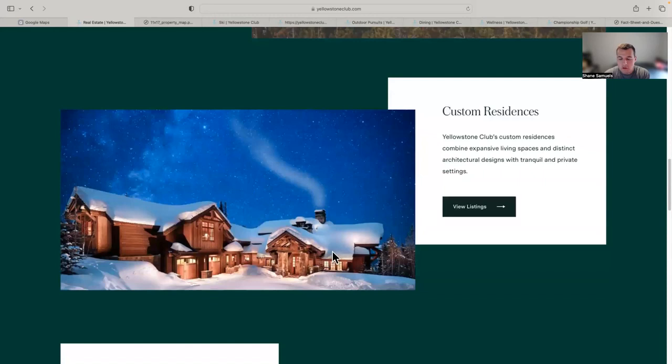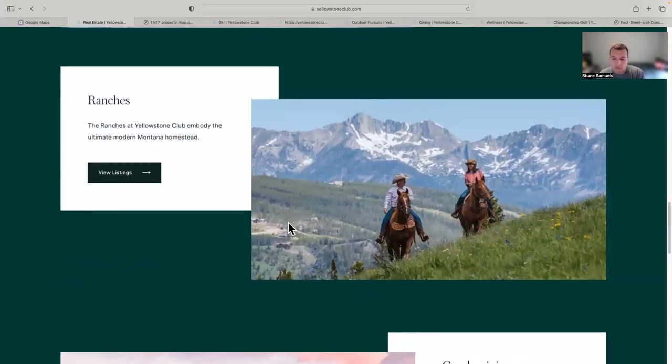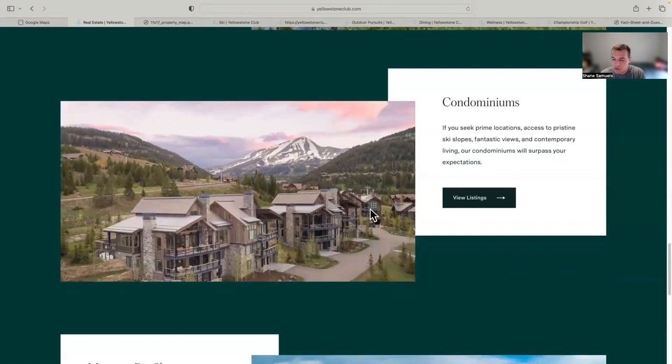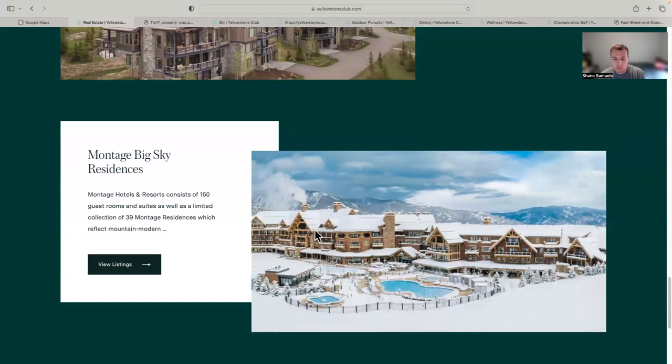The custom residences range from about 10 million to 50 million for just a house on anywhere between half an acre to 10 acres. The ranches can range anywhere from 50 million to over 100 million, depending on the amount of property you get, because the Big Sky area of Montana is very desirable property. The condominiums are a little more affordable. You can probably get them anywhere between 3 million to 10 million, maybe closer to 3 million to 20 million if you get a really nice condo. And then these apartments are anywhere between 2 to 5 million.